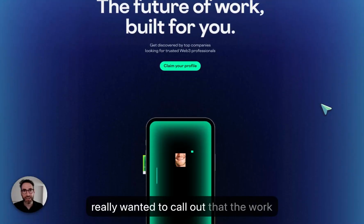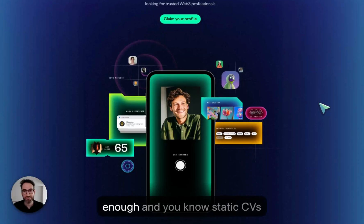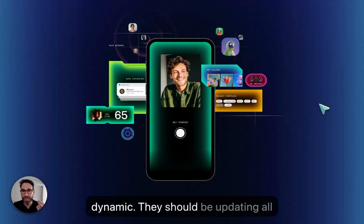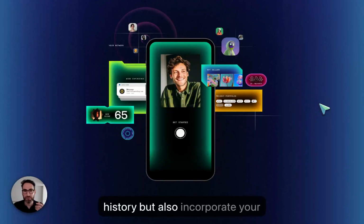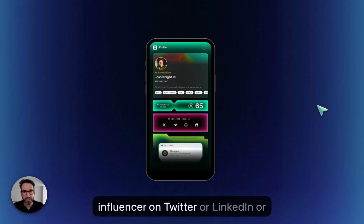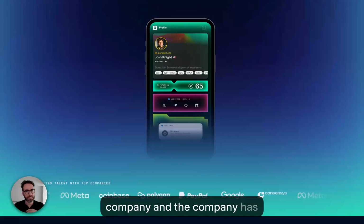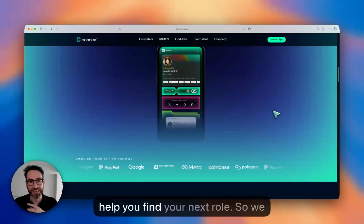And we really wanted to call out that work is changing, and standard LinkedIn profiles are no longer enough. Static CVs don't do justice. We really believe that the future of profiles is dynamic. They should be updating all the time. They should reflect way more than just your work history, but also incorporate your reputation. If you are a huge influencer on Twitter or LinkedIn or Farcaster, that should be reflected. If you're the CEO of a top-notch company and the company has absolutely smashed it, that should also be reflected. And that should help you find your next role.